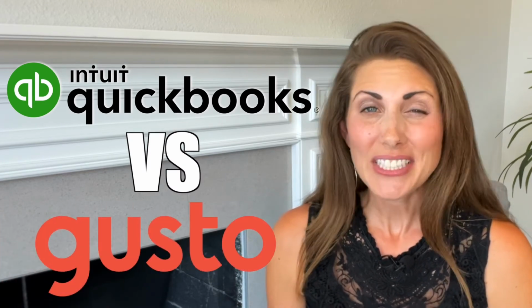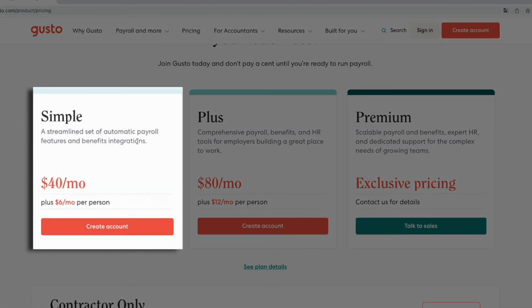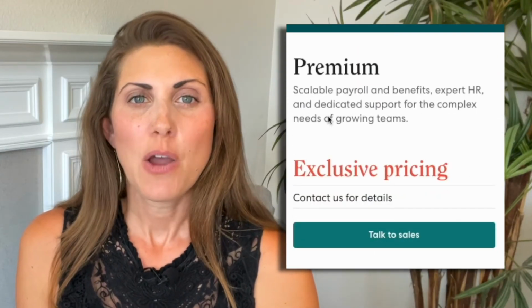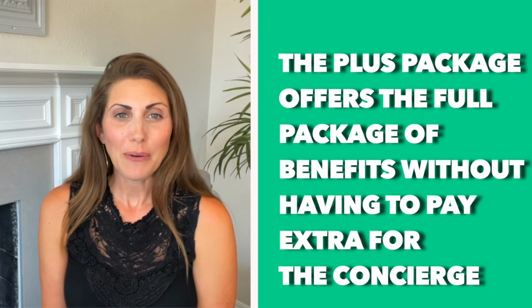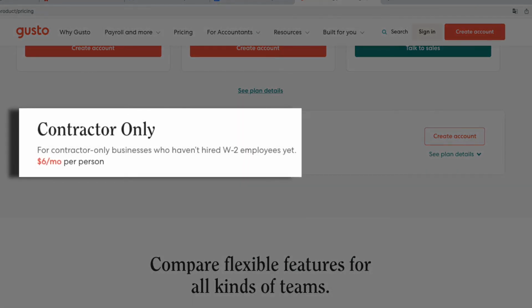And now let's talk about the cost. Comparison between Gusto and QuickBooks aren't that far apart, with both of them offering different levels of coverage and plans based on monthly rates, along with a cost per employee each month. So for instance, Gusto currently offers its Simple service for $40 a month, plus an extra $6 per employee per month. Their Plus package is $80 monthly, but you pay an additional $12 per employee for full coverage. And then there's the Premium service, which is a custom quote for your needs. Most people would likely opt for the Plus package, which is what I would recommend, so long as you have a basic idea of how to run things. That's because it offers the full package of benefits without having to pay extra for the concierge. There's also a contractor service from Gusto that costs just $6 per person.